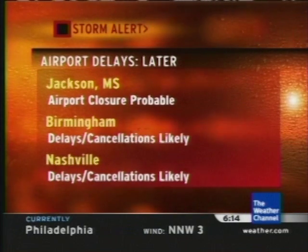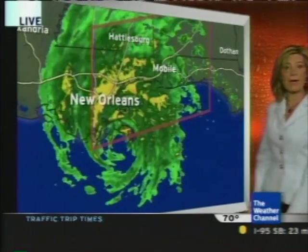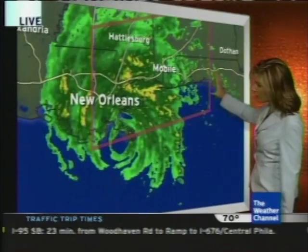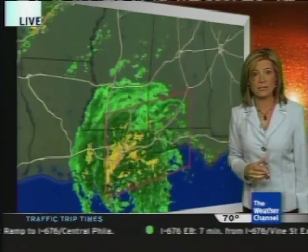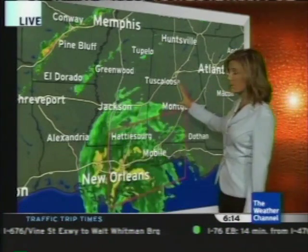And showing you right now what we have going on SkyTracker radar in terms of the extent of where we're seeing the rainfall here. I want to show you I-10 and talk about the rain well to around Baton Rouge and well to the west of there, and then all the way to the east, heading over into the Pensacola area. Here's some rain bands stretching that far, and as far north as Jackson, where we are getting some showers, and I-20. And I-20 is going to be a tough go of it from Jackson over to Tuscaloosa and Birmingham today.